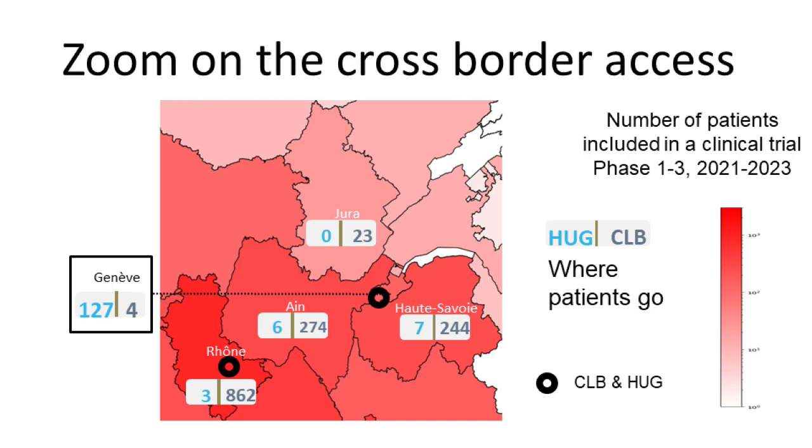However, it's very close, and it's closer than CLB. And the other way around, in Geneva, only 4 patients come to CLB, and most of the patients stay in their country for clinical trials. However, clinical trials can be different between the sites, and by increasing the access to clinical trials, it can increase the possibility for a patient to access new compounds and various compounds for the care of their cancer.